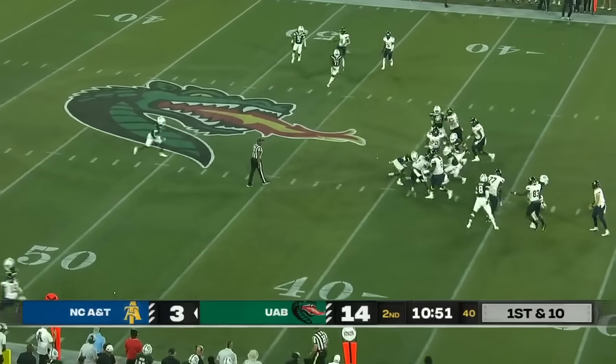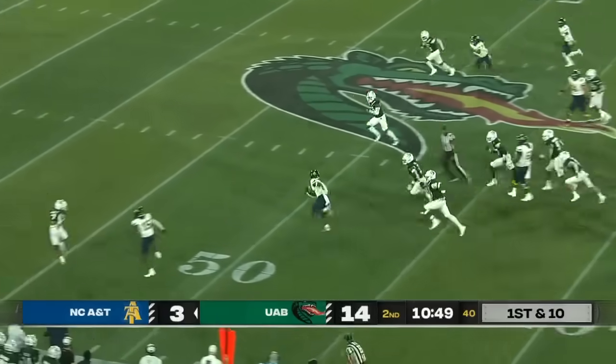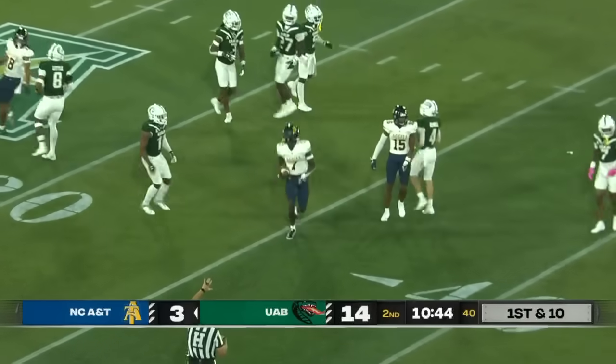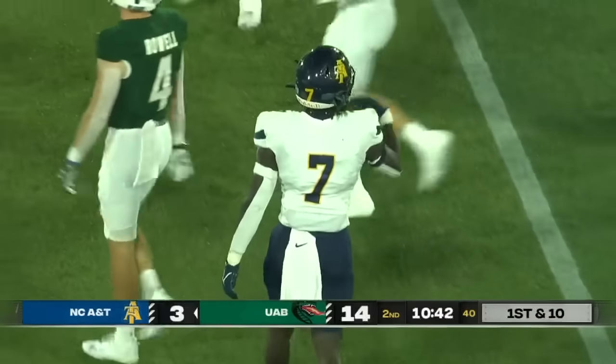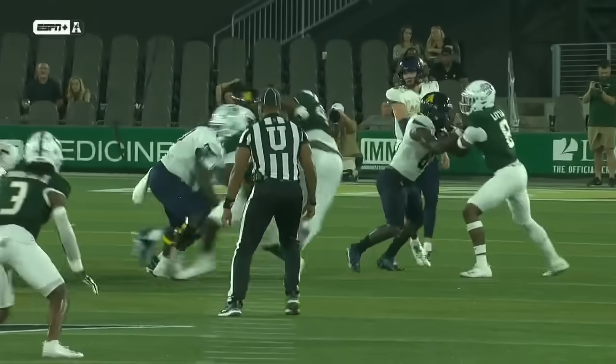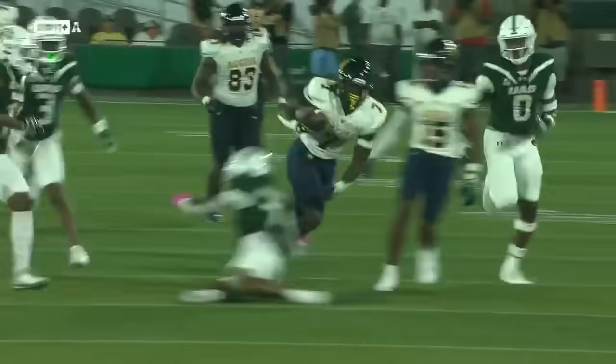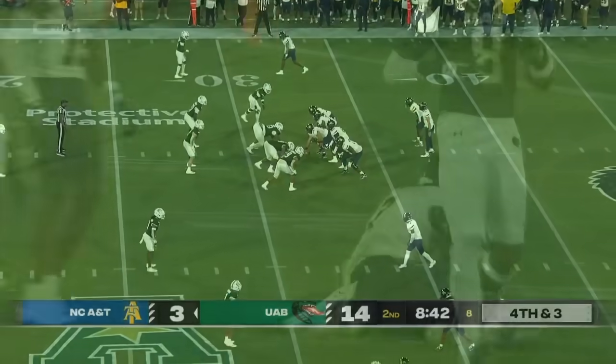Handoff on first down, and good run there into the open field by Kenji Christian. Goes across the 40 in UAB territory. That's the second time that Kenji Christian has done a great job breaking the first tackle at the point of contact. This time breaking a tackle from Brick Handler.